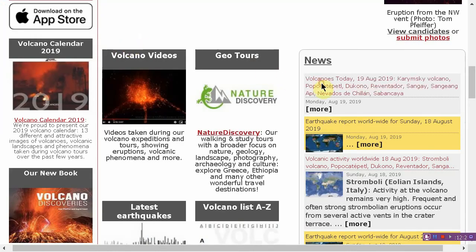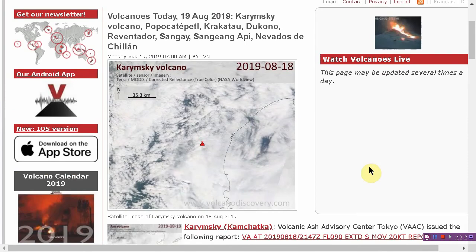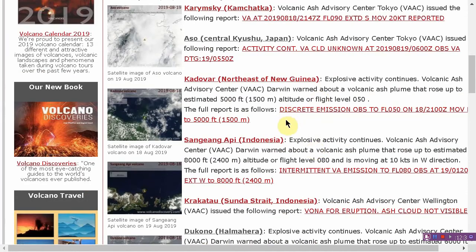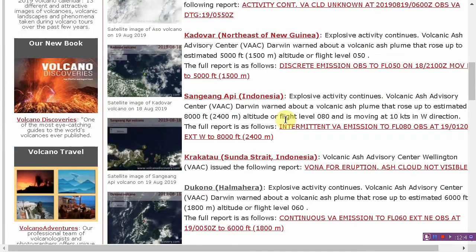Volcano rundown. Courtesy Volcano Discovery. We see Karimsky back on the list, producing a 9,000-foot ash plume there. Also Mount Aso, activity continued, cloud size unknown. Kadavar back on the list after exploding and producing a 5,000-foot ash plume there. Sanjiang Api, 8,000-foot ash plume there.